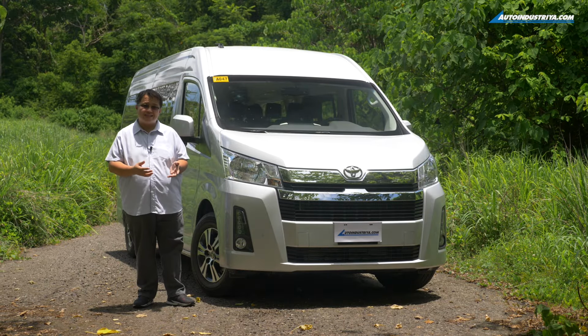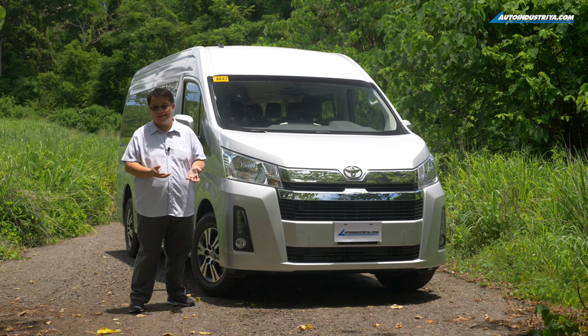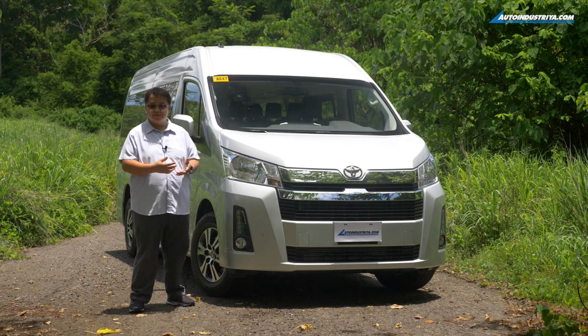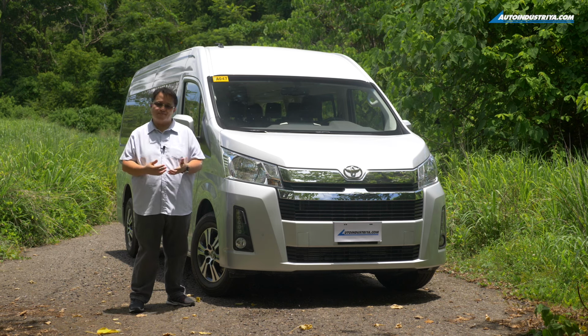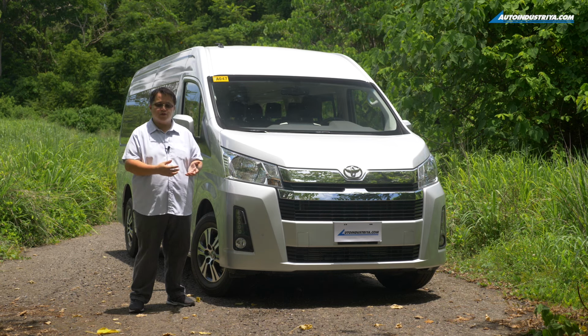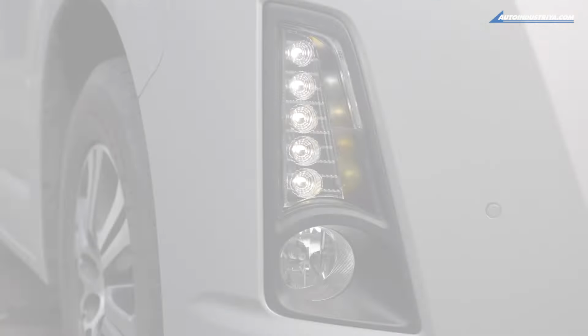Let me tell you now that vans aren't exactly meant to be pretty things. So the fact that Toyota gave it a bit of design flair is nice, but what we're really more interested in is what's inside and how it can change the way you drive or the way you ride.